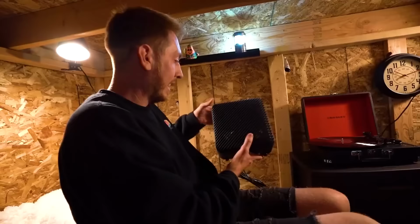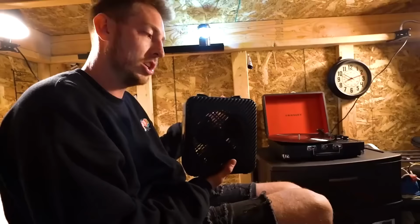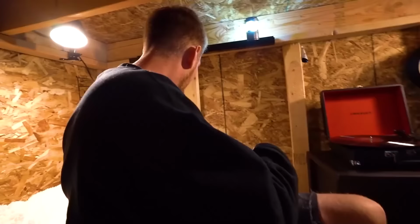I got this as a heater. This was only $12 at the store. Just in case it gets cold, I can plug it in right here and it's going to heat the underneath of my bed and then it'll infiltrate up into my body. Later tonight, it's time for Monster Mash.